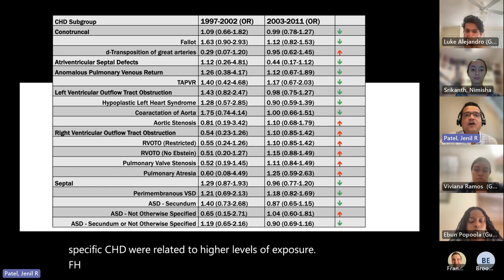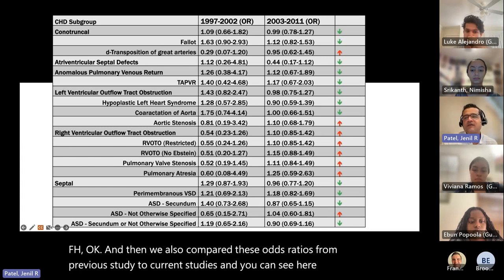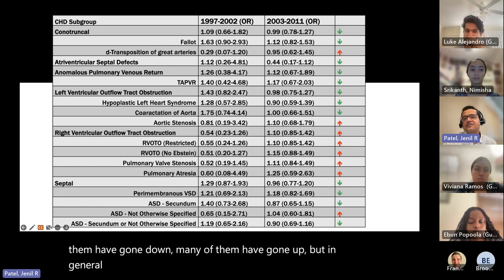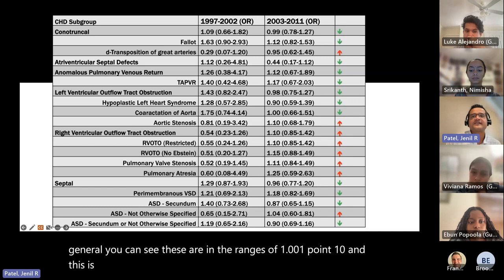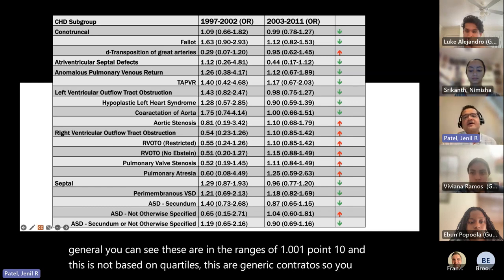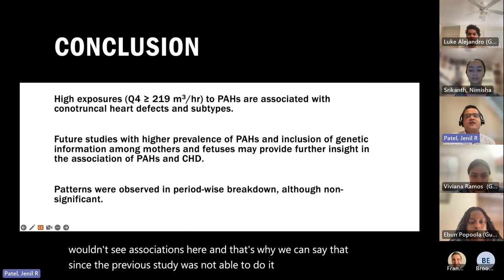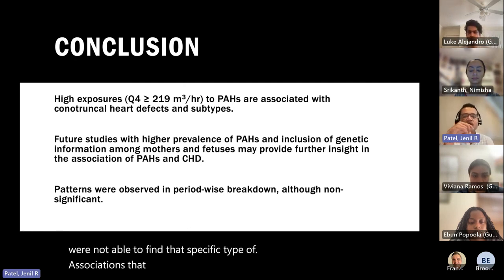Okay, and then we also compared these odds ratios from the previous study to the current study, and you can see here, many of them have gone down, many of them have gone up, but in general, you can see these are in the ranges of 1.00, 1.10, and this is not based on quartiles. These are generic odds ratios, so you won't see associations here. And that's why we can say that since the previous study was not able to do it by quartiles, they were not able to find that specific type of association that we found.